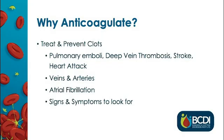Okay. So different types of clots. You can get a clot in your lung called a pulmonary embolus. You can get a clot in any kind of vein. It's called a deep vein thrombosis. You can also get superficial clots in veins that are not deep, not bigger veins that are deeper in the extremities. You can have a stroke, so a clot in the brain, or you can have a heart attack. So you can get them in veins, you can get them in arteries.